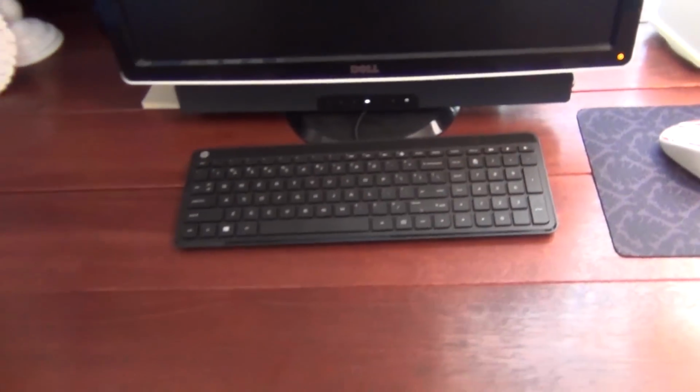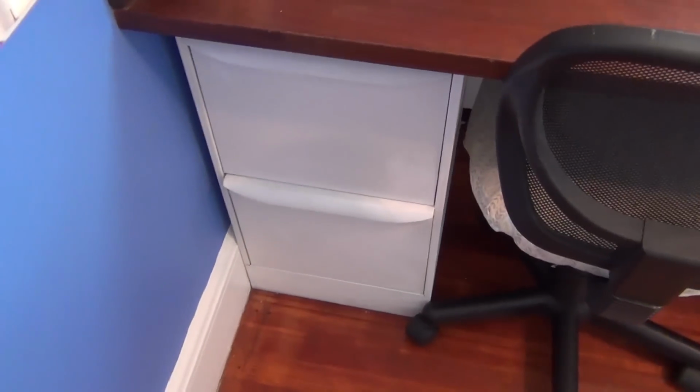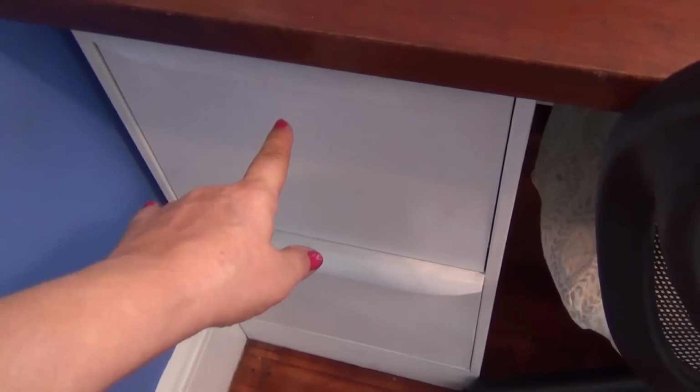This is the stylus that goes with this write pad for drawing and design. So that's my computer right here. On the left side here, and that took a whole video, I have every single document that we need in the house. On top is the current one, at the bottom is the archive.